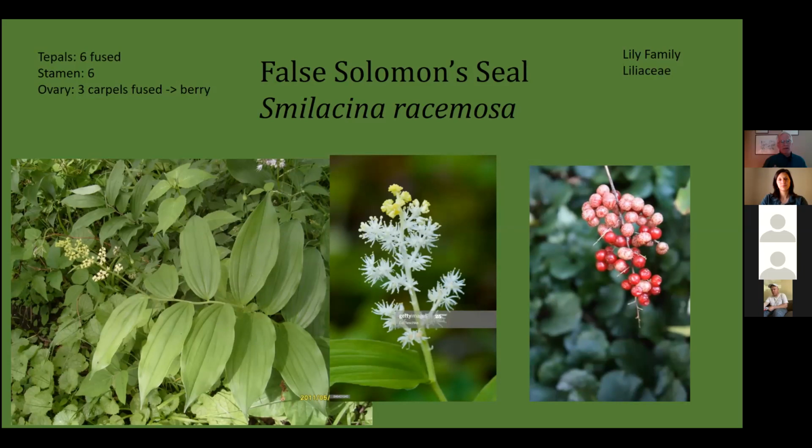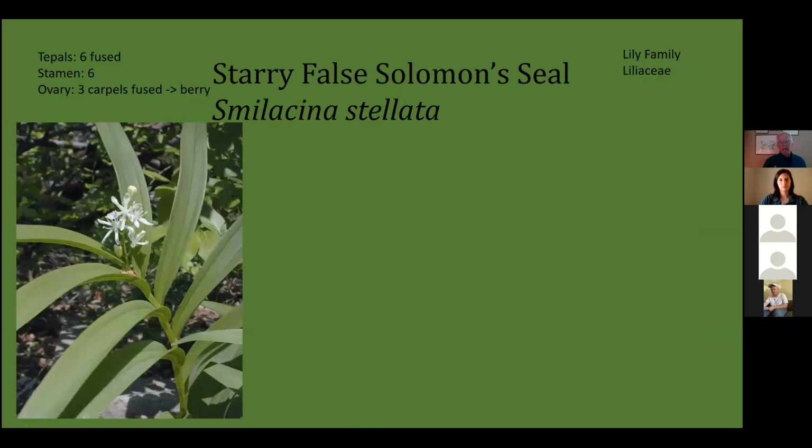And we've got another Smilacina we're going to do today, called the starry false Solomon seal, Smilacina stellata, or star-like. And you can see here the flowers are fewer in number. Again, they're at the end of the plant, at the terminus of its growth. And the flowers are somewhat larger, so you can appreciate the more star-like shape of them. Not much difference in the individual flowers, but the flowers here are fewer in number and larger.